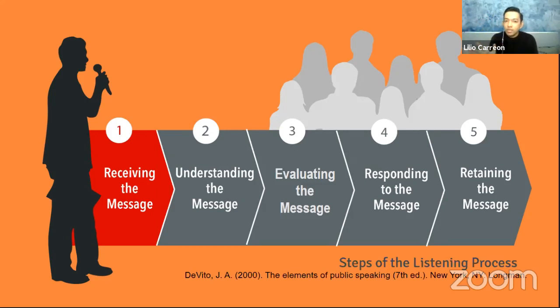Some models of the listening process would put retaining the message in the middle, because they argued that before you are able to evaluate the message, you have to retain what was said to you first, so that you could more accurately give it an evaluation. But I am going to follow this listening process, which was proposed by DeVito in 2000, in our discussion.